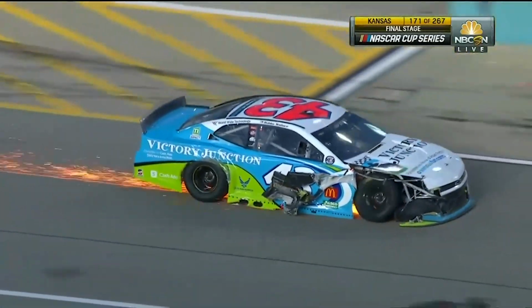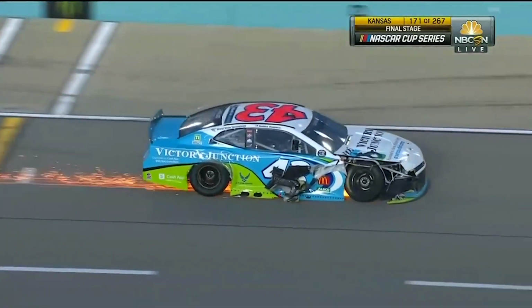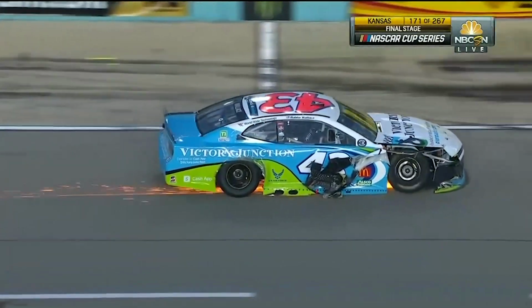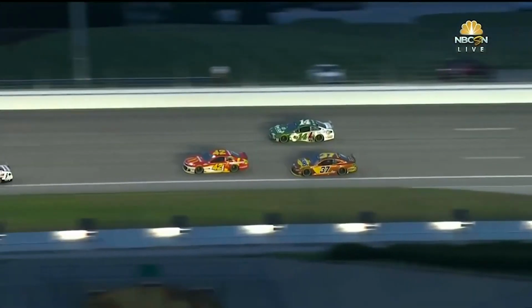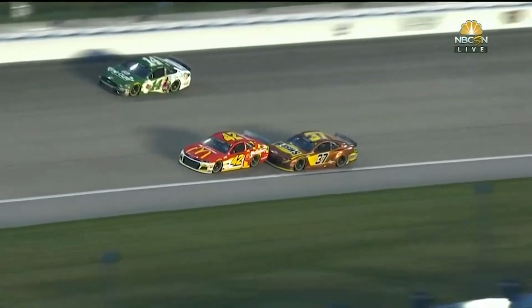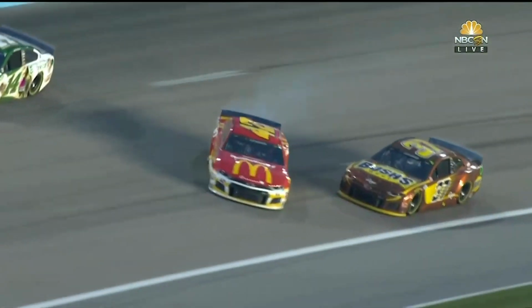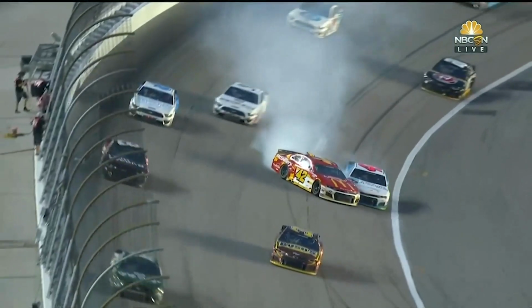So it must be Bubba that got hit from behind, because there was no damage to the back of the 42. I'm not seeing much damage to the back of the 43 either. Let's see what happened. Here comes a replay. 42's out of the gas. Loose. I don't think the 37 touched him. Bubba had nowhere to go.